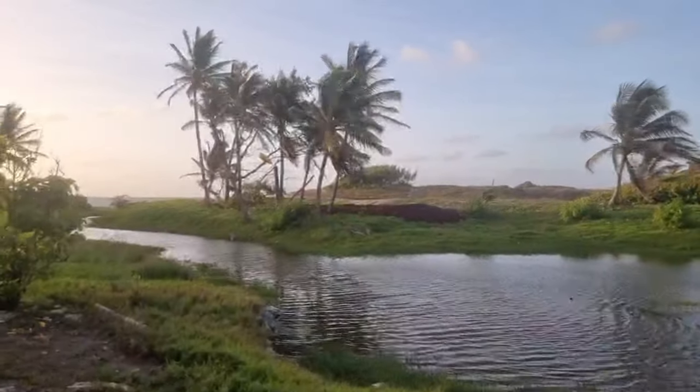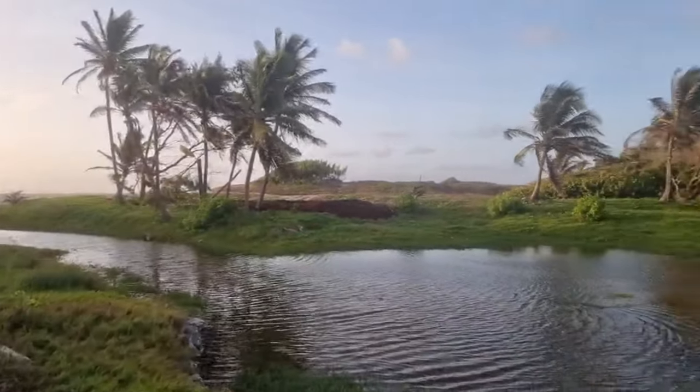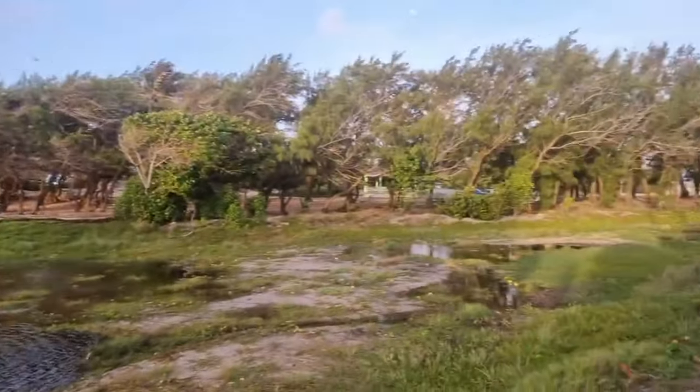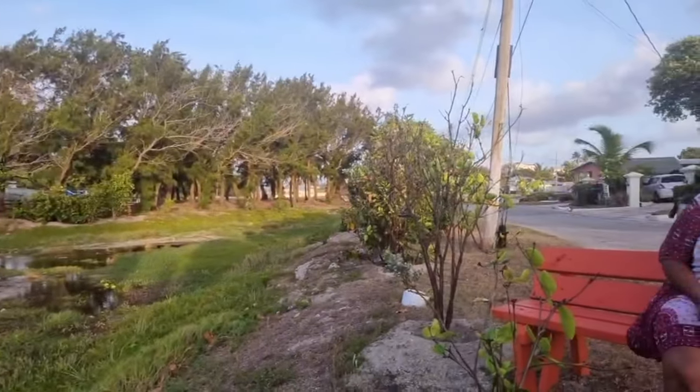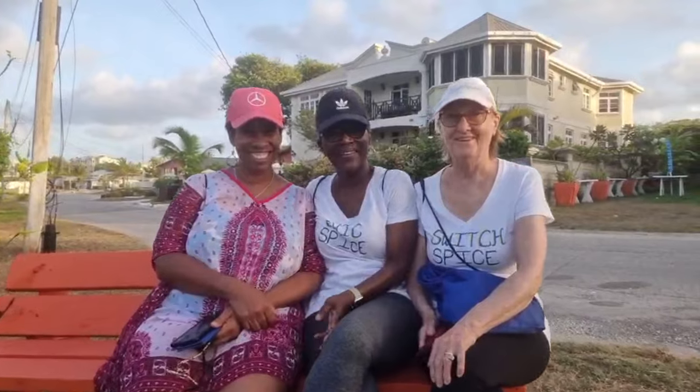All right, so we're going to start walking again. You all ready to walk again? So let me do a still shot. We have started doing this here in the community, so the community loves photos. So we're going to do our photo opportunity. You all ready? Click, click.